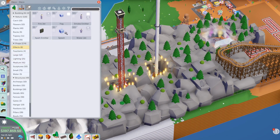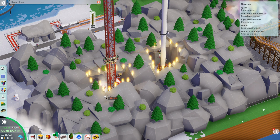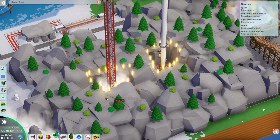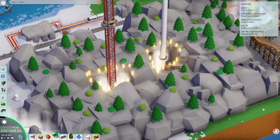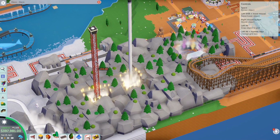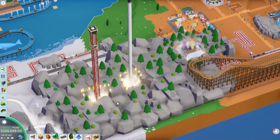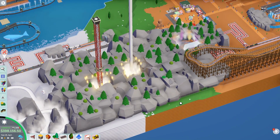It's a weird one. Let's get some smoke emitters. Let's go from some really big smoke emitters, so you can't see where it ends. And it's just a ring of fire, which looks scary, doesn't it? It looks so scary. I like that, though. I really do like that.